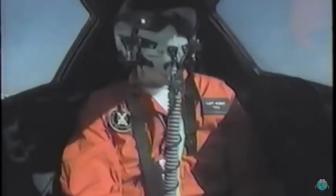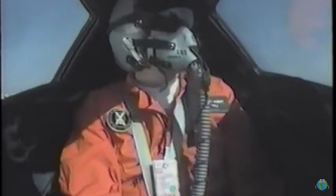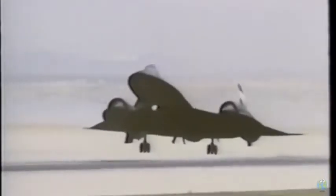Downwind at 250 knots. Check gear down and lock. Base leg at 230 knots. Turn final at 175. Nose up a little, up to about 12.5 degrees. Touchdown at 155 knots.